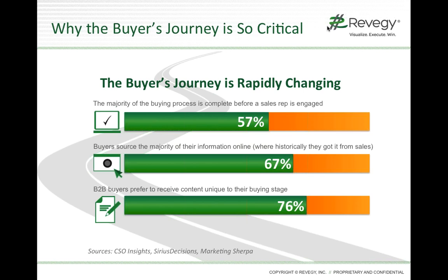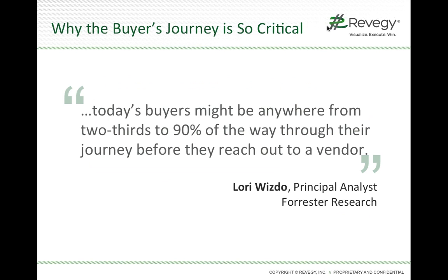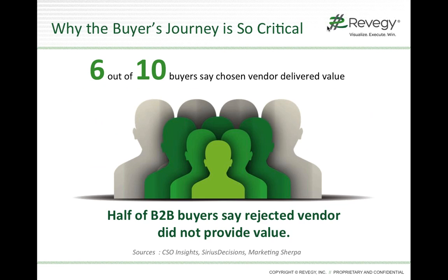And that second point is something that always jumps out at me: the understanding of the customer's buying process, or that buyer's journey. One of the things we've realized, in CSO Insights as well as Serious Decisions and Marketing Sherpa research and studies, is that 50% of the buying process is already complete before a sales rep is even engaged. As you know, we're making a lot of transitions into a more internet-driven culture, and everything is out there. Buyers can do the research and make sure they have the information they need before they even spend the time to engage a sales rep. Because of that, buyers are getting a majority of the information online, where historically they had to rely on the sales professional to bring them the information they needed at the right time.